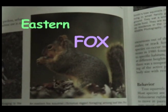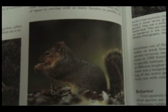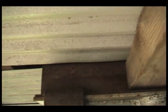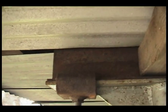Here we have an eastern fox squirrel. They're found in suburban areas. And, that's it. He's still eating. Now, I'm knocking on his home, hoping to get a response. Maybe he'll come through this crack here and say hello.